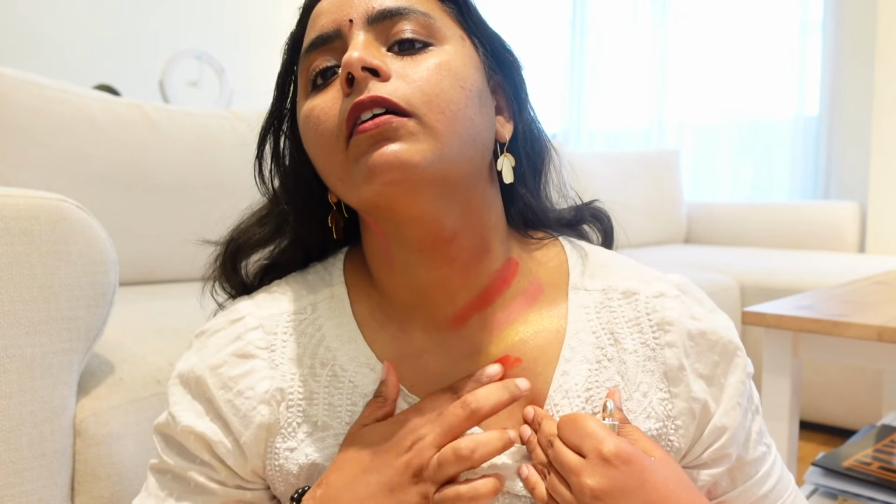And this is how it looks blended out. Wow. Wow, it blends out to a very pretty color. Okay, I'm going to use the remaining blush on my face in a bit to protect the whiteness of my kurta.